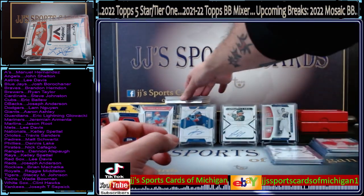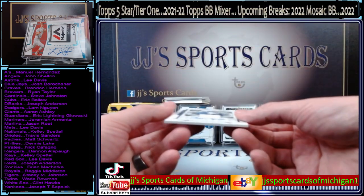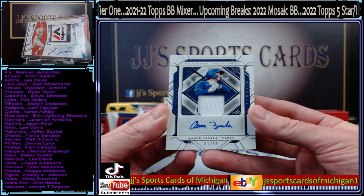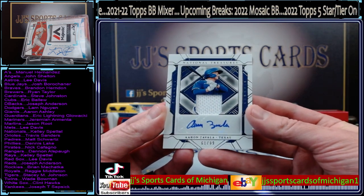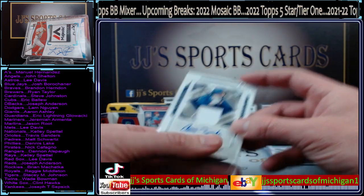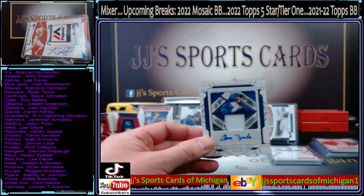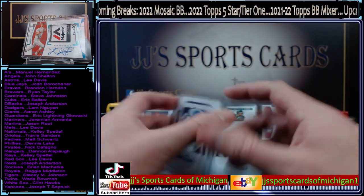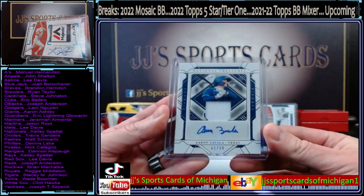All right, and then what do we have here? We got a patch auto. Out of 99, Zavala. Texas Rangers. Dannon picking them up in a mini. Here we go. Another mini team hitting. Aaron Zavala.